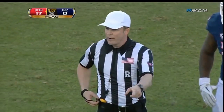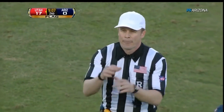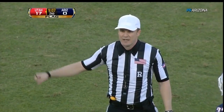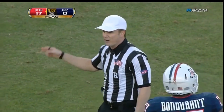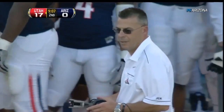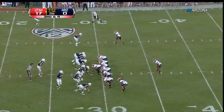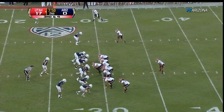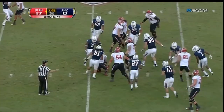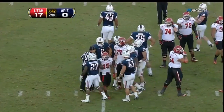Pass interference, defense number 14, early contact. The ball will be placed at the spot of the foul, first down. No, I think they got the numbers backwards. I think it was Reggie Dunn, number 14, in the pattern. 3rd down and short. Give it to White. And it's going to be close. The spot appears to be about a yard short. It was Derek Earls who grabbed hold of him, the senior out of North Dakota State, before coming to Arizona.